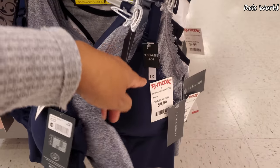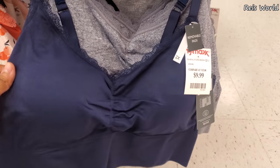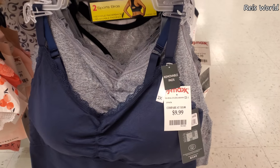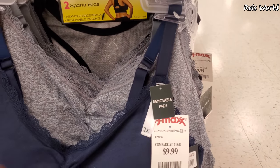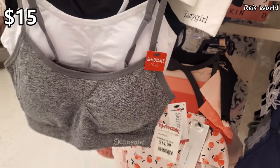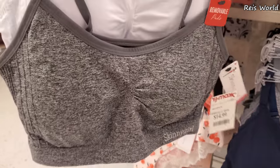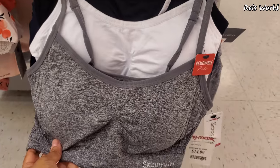And they do have 1X and 2X by Laura Ashley for 10. Here's a 2X. Got that lacy one right here. I like that. That's really cute. And you know what? They have another Skinny Girl way in the back. It's a 3-pack too. This is another one I'm eyeing, and $15. They also have a Nautica, very similar. Those are nice. Those are $17, I believe. And you do get three.